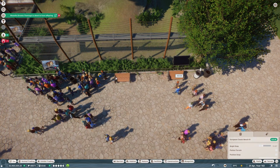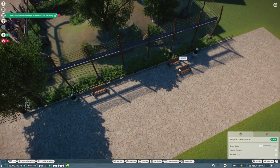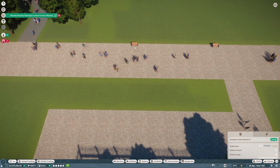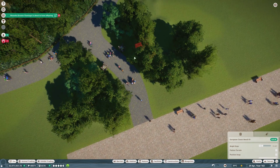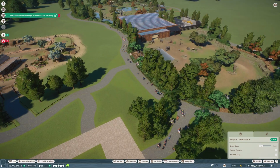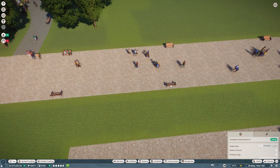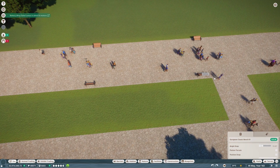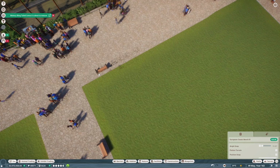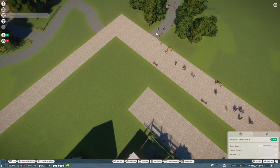So since the zoo is getting bigger, people are losing their energy. So they will need a few more benches to take a rest while they're walking. So we have to make sure they are able to reach this side of the zoo, of course, because there are not so many people walking around in the African section and absolutely no one in the new Australia section. So yeah, let's make sure we have enough benches all around the place. Let's see, a few over here. I mean, we can always delete them once we start expanding this part of the zoo.